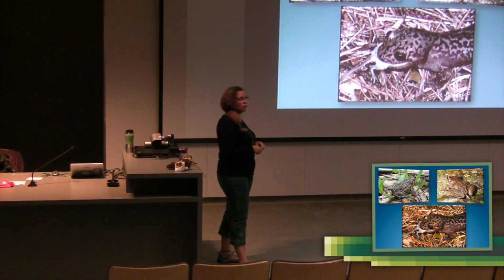And there's a lot of places where western toads used to be and a lot less places where they actually are now. They need very intact ecosystems. They're probably one of the most far-ranging amphibians we have. Adult western toads can move about 7 kilometers, which is a huge distance for an amphibian to be moving.